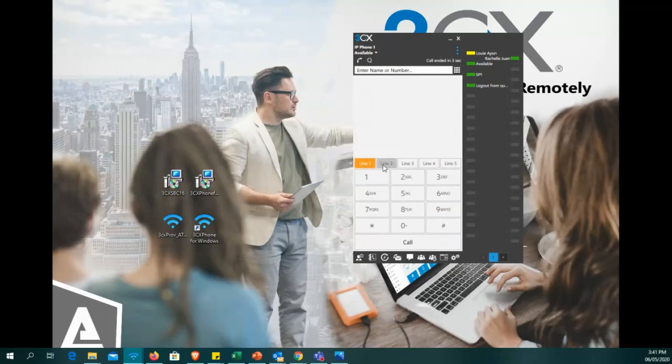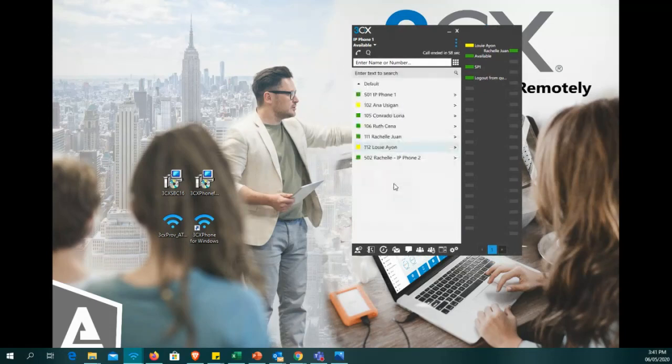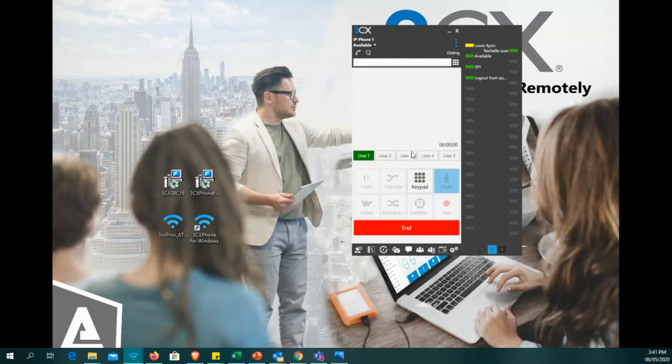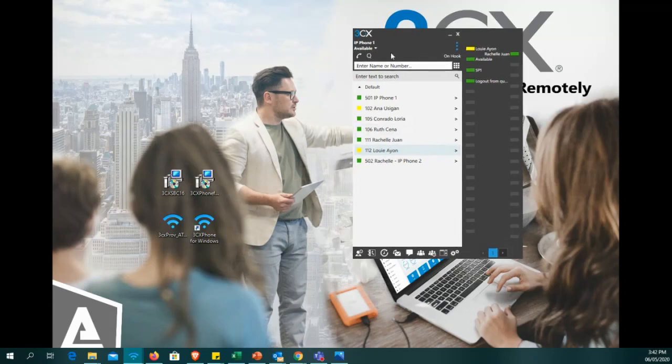But he's using the app now. But yeah, this transfer can be a blind transfer, so it depends on the setup you put in your extension. You can also use attended transfer. Attended transfer is you will contact, for example, Miss Anna first. You will be able to speak with her first before transferring Louis to her. So that's the difference.